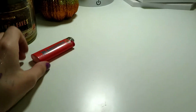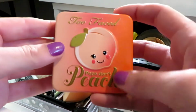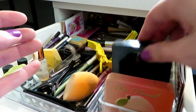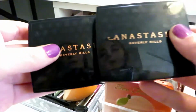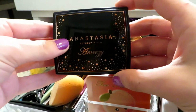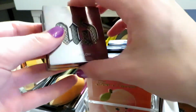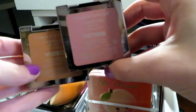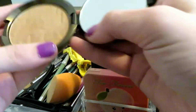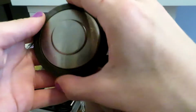This is my favorite lighter. Right in the first drawer, we have Too Faced Papa Don't Peach. Two blush compacts, Pink Passion and Peachy Love. The ABH Riviera highlight. Two Urban Decay Afterglow blushes, Fetish and Video. Becca Sunlit Bronzer in Capri Coast. This is way too orange on me. Becca Highlight in Opal.